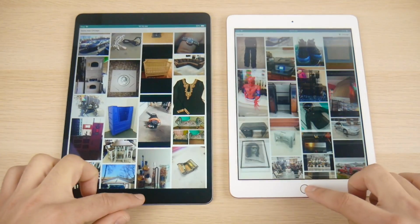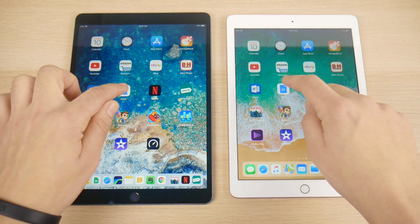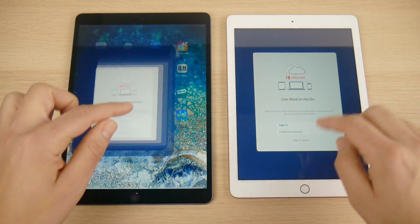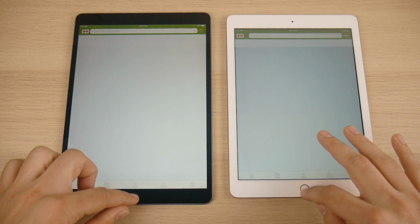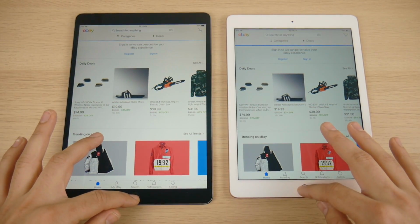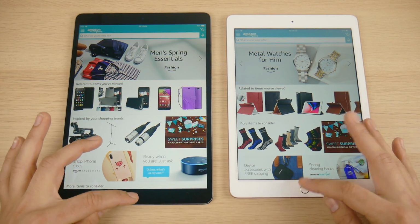What about OfferUp? Coming Home. Let's go into Netflix. About the same. Docs. About the same on both. Word. About the same again. B&H. Ooh, this is a close one. Looks like that was the left to the Pro. eBay. About the same on both. What about Amazon? Looks like the Pro was slightly ahead.